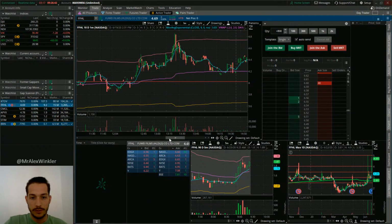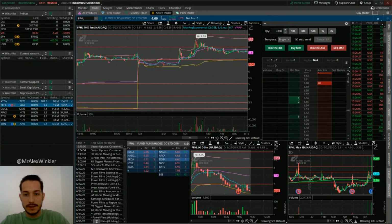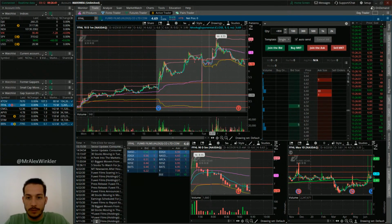So we got another 3 minutes to the bell. Let's think about it, market's going to open a little bit green. FFHL, one of our lead gappers, is looking a little bit weak, but could find some big support here at $6.50, maybe even $6. Maybe it's going to have a quick red to green move. I don't know. If it breaks 7, it could be nice.